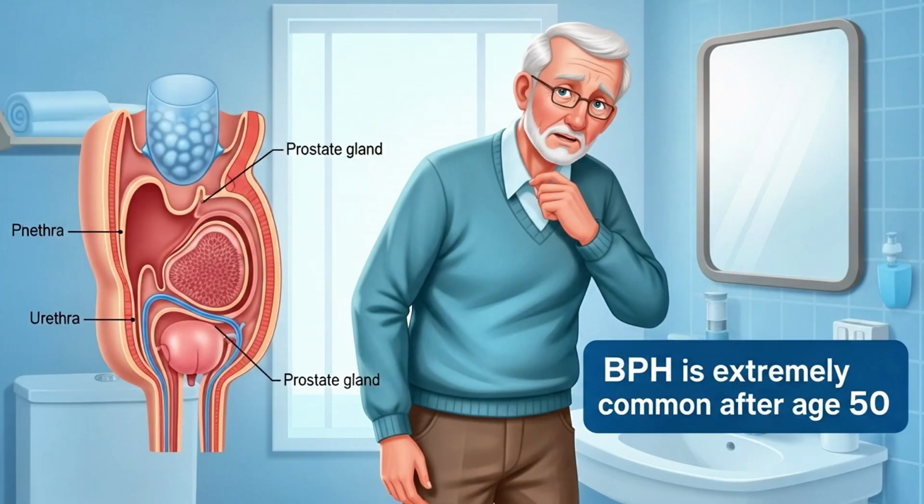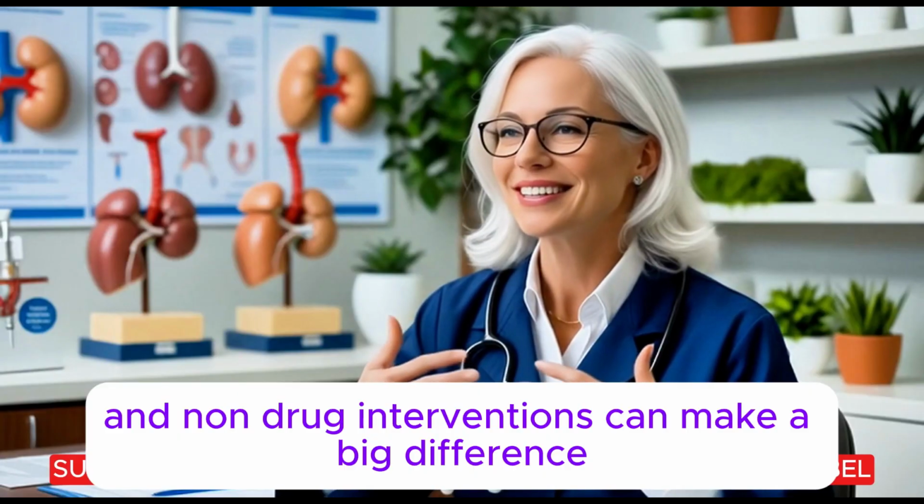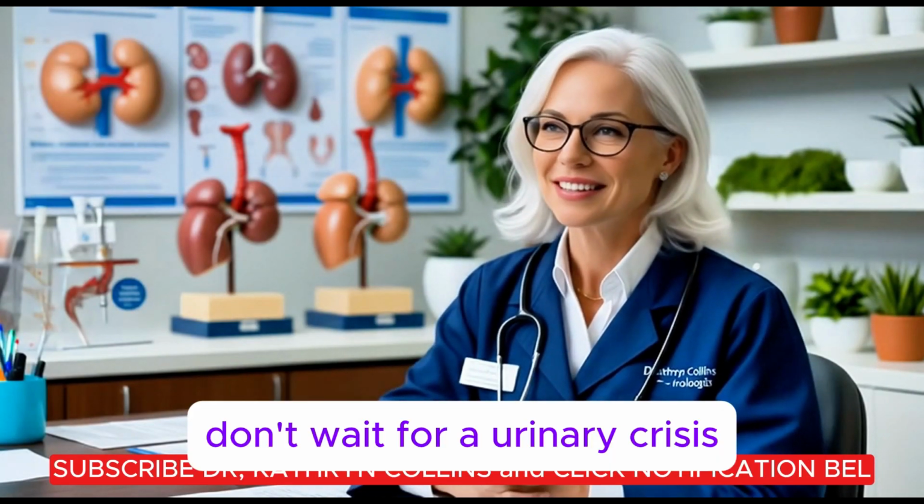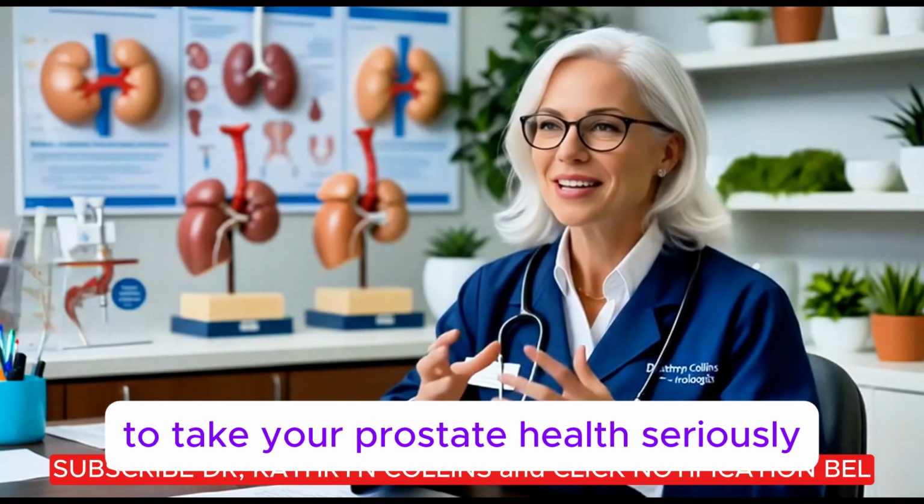BPH is extremely common after age 50. It's not cancer, but it can severely impact daily life. Symptoms usually come on slowly, but worsen if ignored. Early lifestyle changes and non-drug interventions can make a big difference. Don't wait for a urinary crisis to take your prostate health seriously.